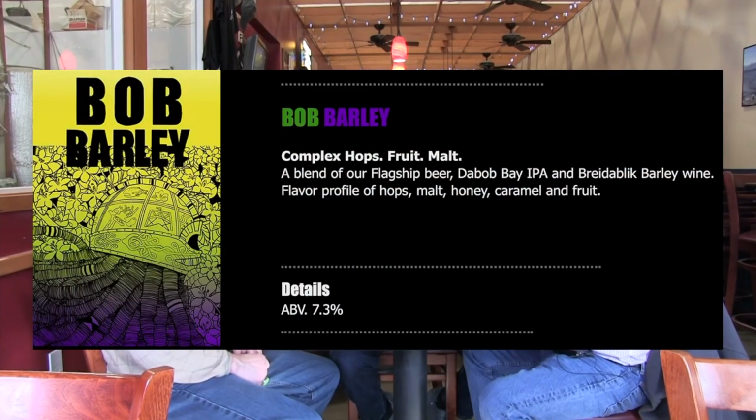The last beer that we have to taste today, I've left it for the end because it's a mix of two of my beers. We've mixed the barley wine and the Daybog Bay IPA. When I first started making it, I'd drink it after I got done brewing, and I'd ask the person working behind the tasting room counter to give me a 50-50. They'd pour half barley wine, half IPA, and hand it to me. One of my customers complained that was a really boring name for a beer. And so the people sitting at the counter came up with the name Bob Barley. And that's how we got the name.